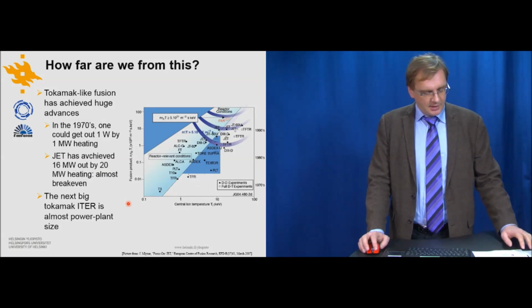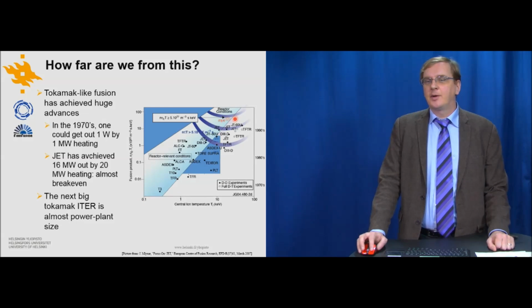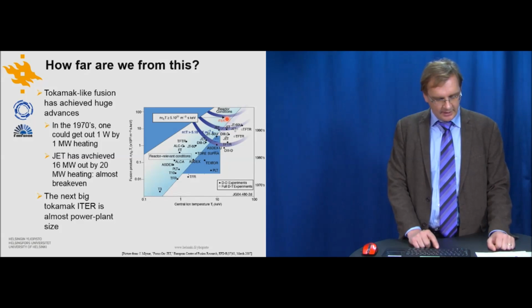Right now, the main development in the field is the construction of a tokamak known as ITER, which is really a way forward to an almost power plant size machine. The projection is that ITER would work here at the edge of a power plant, and once ITER is working, one would need only a very small step more to get to the power plant scale.